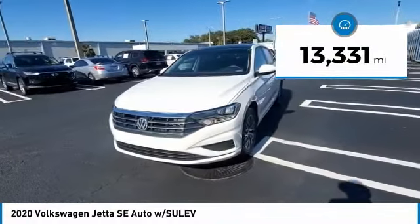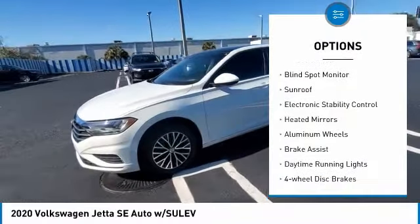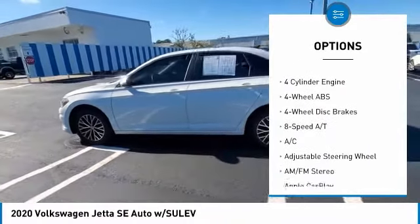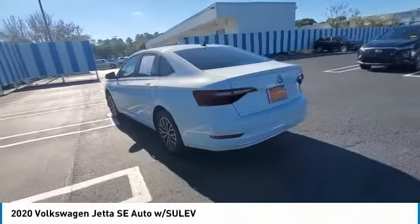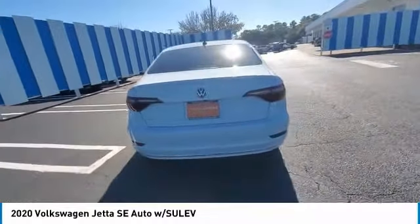Here are some of this vehicle's great options: tire pressure monitoring system, turbocharged, blind spot monitor, sunroof, electronic stability control, heated mirrors, aluminum wheels, brake assist, daytime running lights, four-wheel disc brakes. Take this vehicle for a spin and see why so many shoppers are now proud owners.